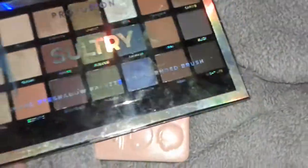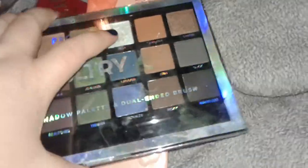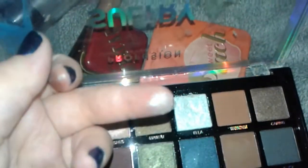Next thing, you already saw it, Profusion Sultry. This has no pigment. The shimmers are terrible, and they don't blend. Honestly, I really liked it because of this shade here. I don't know if you can tell, it's like a blue iridescent.